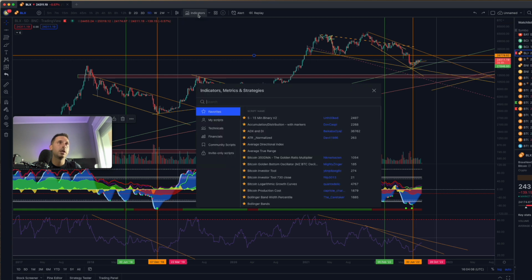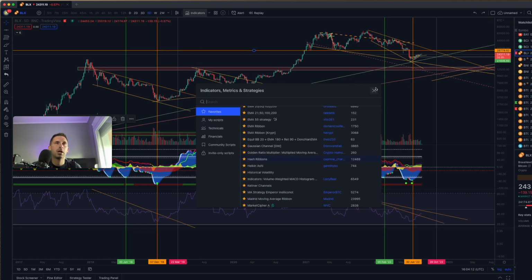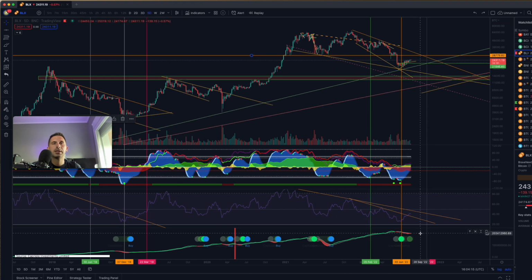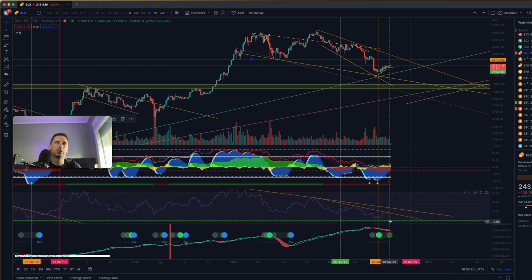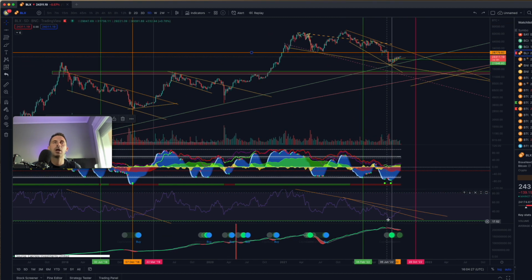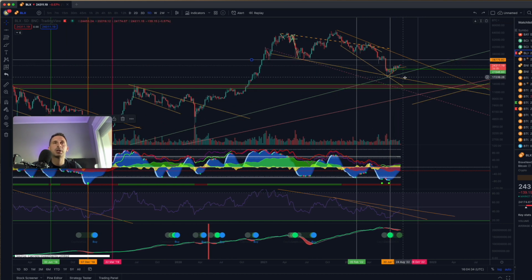Now, of course, if we take out a little bit more the fractals here and of course the hash ribbons, we can see very nicely that this on-chain metric, we would say the capitulation, could possibly stop right here. We could see another buy signal actually, and of course this would mean it is most likely that this was the bottom for Bitcoin, and we will not see any price action towards the downside.